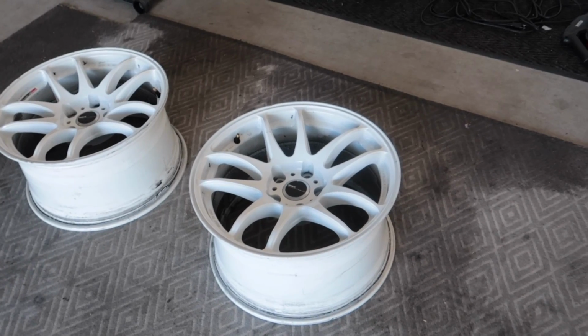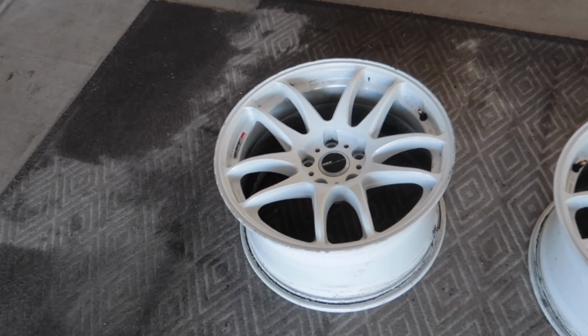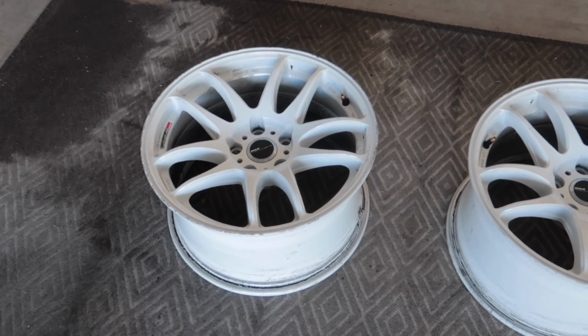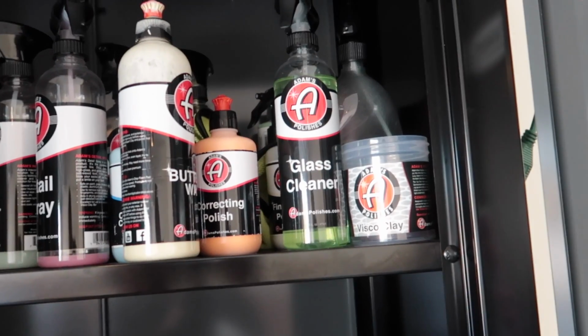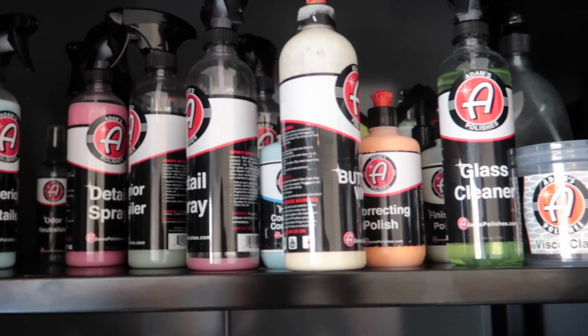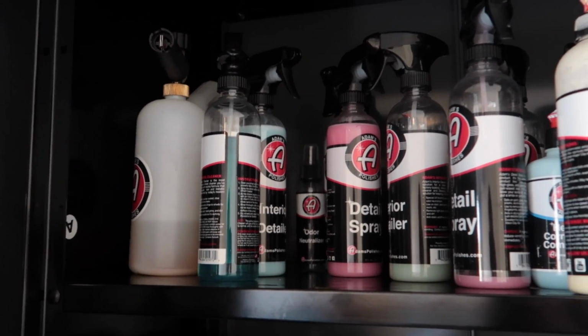Alright guys, just got done cleaning the garage. Now let's go grab the work wheels and give them a good scrub. Look at these Johnnies. I think after I get them refinished, I'm going to powder coat them Diamond Pearl White with some raspberry flakes. Oh yeah guys, I only use Adams Polish products. Works best with my paint, and the results are always flawless.